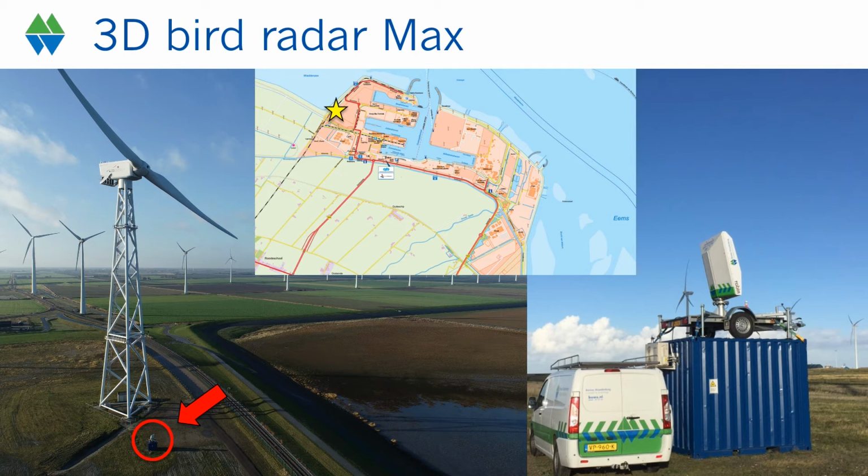The most important innovative feature of this radar is that it automatically records the flight path of every bird within its reach in 3D and stores it in a database. This gives us loads of new possibilities for the study of behavior in and around wind farms, like for instance the study of avoidance on a macro or meso scale.